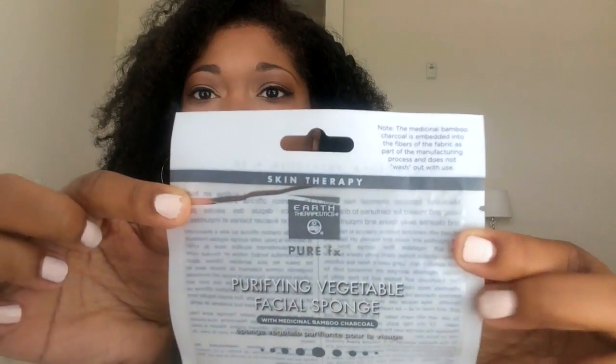Next is coming when I cleanse my skin. So I use this product also by Earth Therapeutics. Again, I love their products. And it's the Purifying Vegetable Facial Sponge. So it comes in a pack like this, and I kept the pack because I bought it and opened it so I could show you guys.